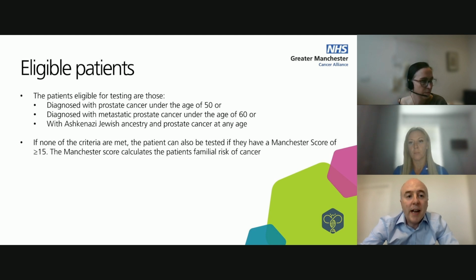But the broad criteria for eligible patients are the three at the top, which are basically young patients with prostate cancer. Those are defined as patients under the age of 50 with any type of prostate cancer, so any localized prostate cancer, any diagnosis of prostate cancer at all in a patient under the age of 50 would mean that they are eligible to have their genomics checked for things like a BRCA2 variant.